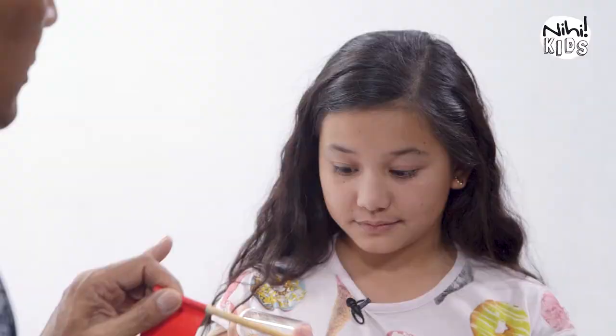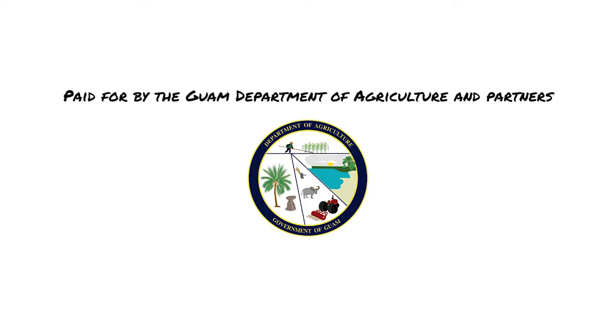For more information on how you can protect your property from the little fire ant, you can go online to stoplfa.guam.gov, or you can call 475-PEST and they will help you with your pest identification, or at least guide you.